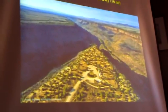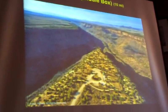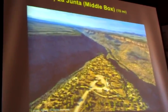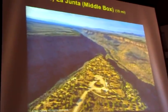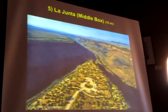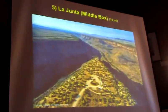This is another terrific Adriel Heise photo taken from his ultralight of La Junta Point in this BLM recreation area. At the confluence of the geomorphologically twinned Red River and Rio Grande, this is a fantastic place to visit, and you can hike down from this point all the way down to the confluence of these two beautiful rivers.